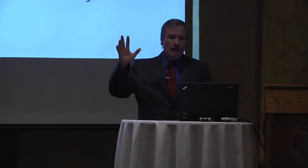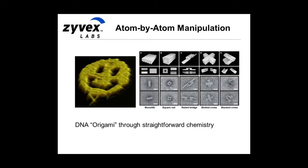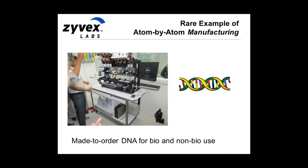I wouldn't call this manufacturing, and I certainly wouldn't call Don's approach manufacturing, but the technology that makes this possible, the synthetic synthesis of DNA, is atomically precise manufacturing. Okay? They put the atoms where they want to. Now, it's pretty limited. It can only make strands of DNA, but that's a hell of a thing to make. The impact to health sciences and life sciences has just been amazing.